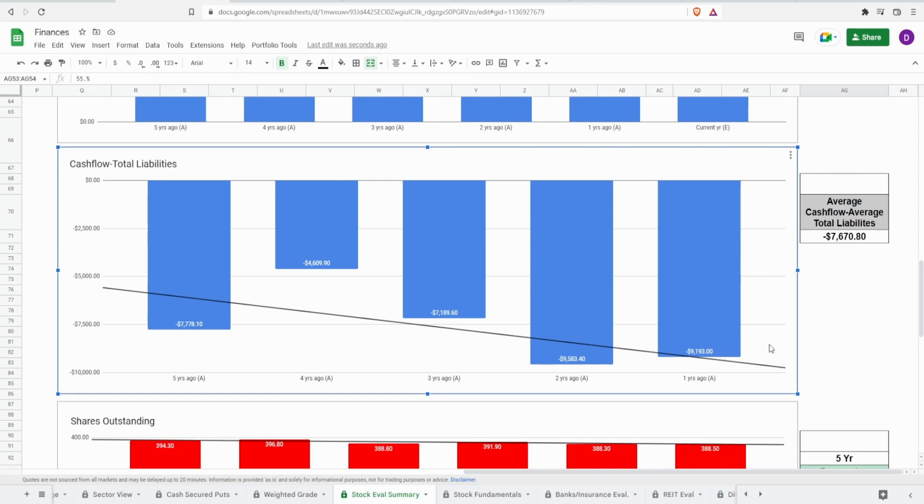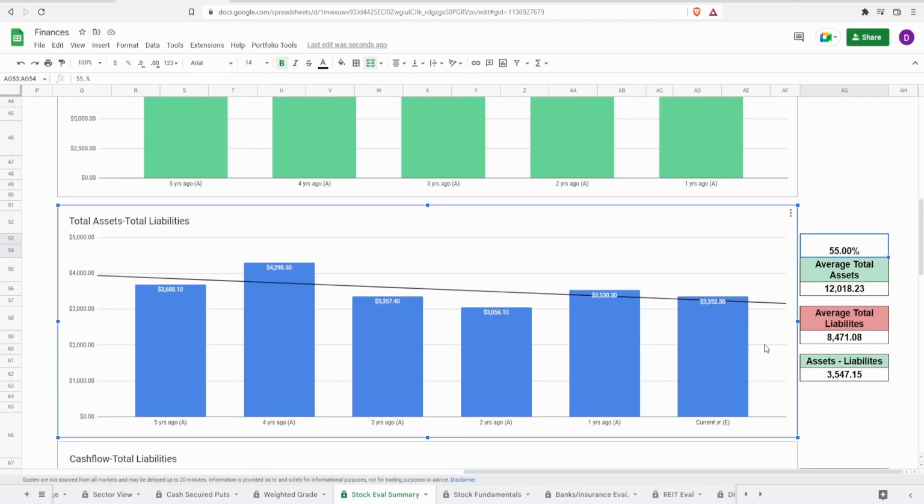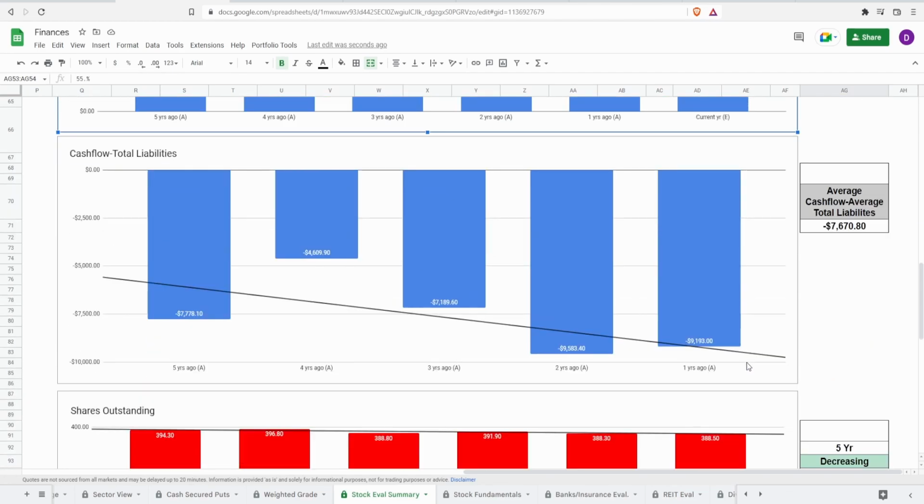Normally what I find with this is that companies tend to be in the negatives. But what you at least want to see is, are they at least getting their cash flow growing faster than their liabilities? Now, we did look at their cash flow, and it's not doing too good. And we just took a look at their assets minus liabilities, and we can see that this isn't doing too good either. So it's not a surprise that as of 1 year ago, they're at negative $9.2 billion. 2 years ago, they were at negative $9.6 billion. And ever since 4 years ago, they have just been getting further and further in the red. So it really is concerning.